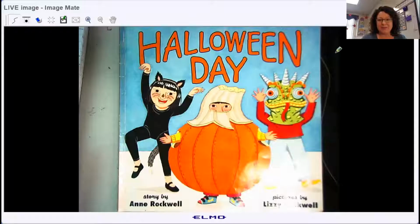But today we're going to do something a little different. I'm going to read you a Halloween story, and then you are going to get to do this, which is super fun. And hopefully you post your picture so everyone can see. I would love to see. I'll give you the directions after the story. So I'm going to try to share my screen, and we are going to read a story called Halloween Day.